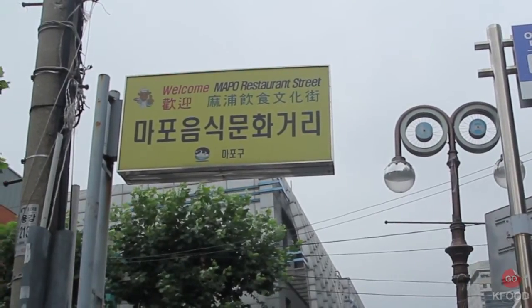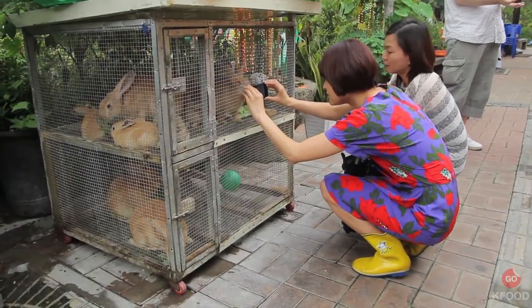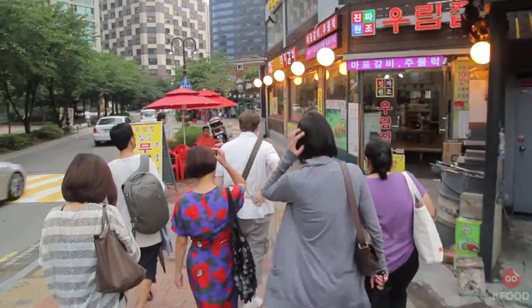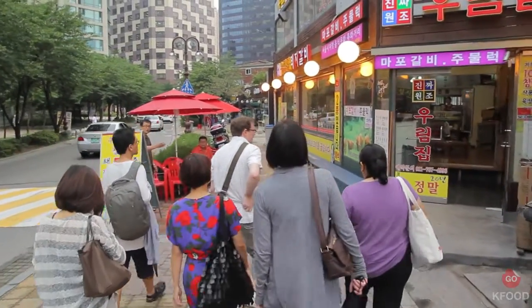Now, I really want to recommend that anyone who's coming to Korea and really wants to know more about the food and the culture, I suggest you take one of these tours, because even though we're doing quite a bit of walking right now, I'm really enjoying it, and I'm especially looking forward to the food. So let's see what surprises he has for us today.